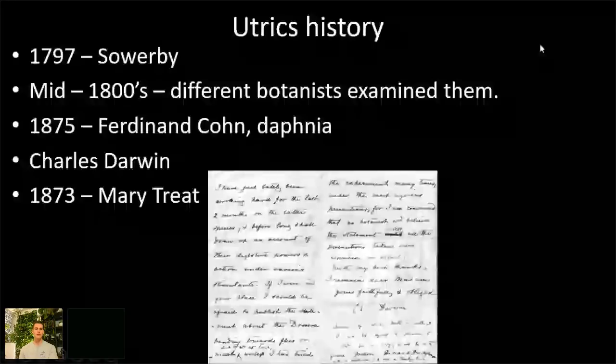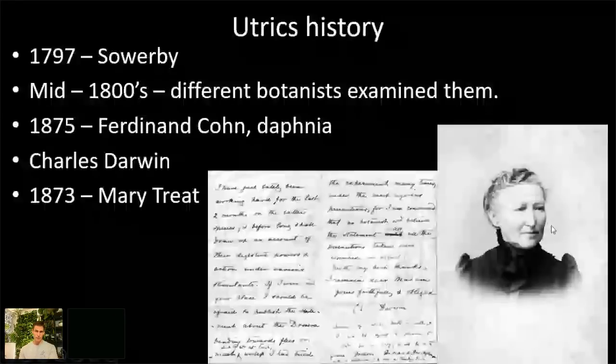But 2 years earlier, a woman, Mary Treat, in America, wrote a letter to Charles Darwin about how bladderworts are carnivorous. And right before she died, she donated all of her letters and all of her artifacts to a museum in New Jersey. And the museum is looking for an author to write about her life because she was a great naturalist.